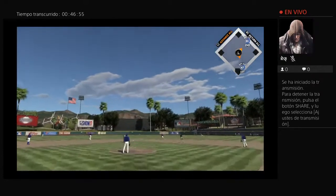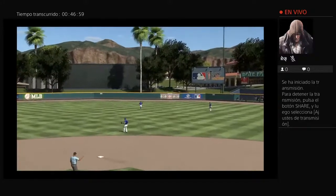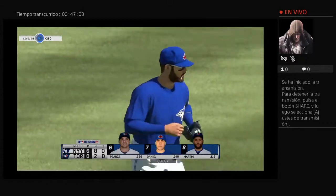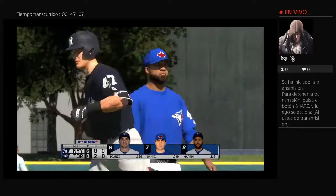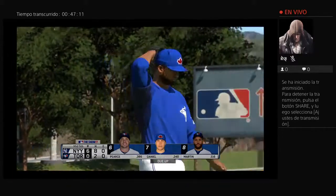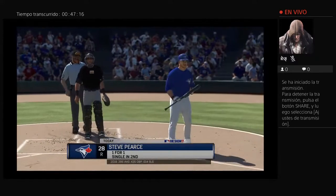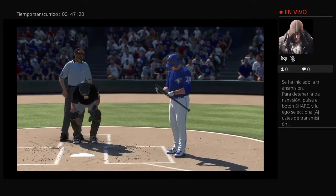High fly ball out to straightaway center. Pilar's there. And that ends the inning. 1 left for the Yankees. They lead it 6-0. Now at the plate, Steve Pearce. He'll start things out in the home half of inning number 5.